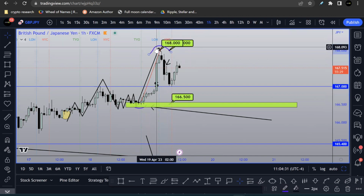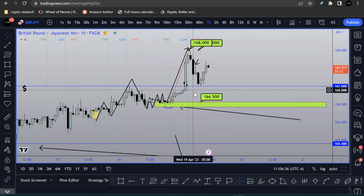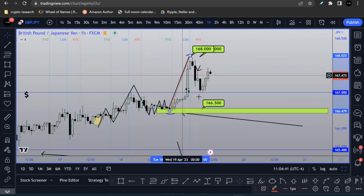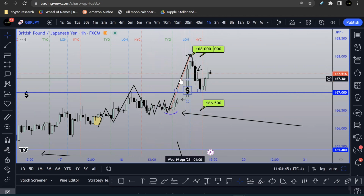So the majority of us here at CYPRX took that into accountability on our lower time frame analysis to catch this scalp position. So now knowing that we are in this hourly bullish leg, we can seek to gather areas of interest where on the lower time frame we can look to be buyers.